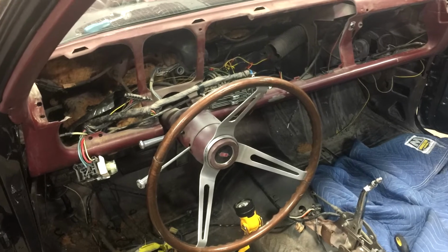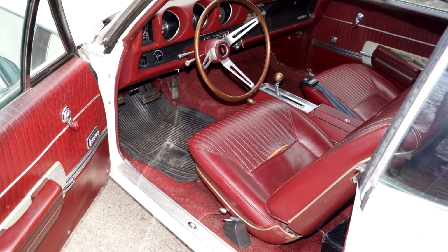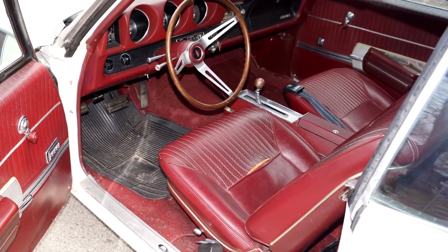And that kind of creates a pretty big punch list of items we need to do, and then really kind of figure out what we're trying to put together. This particular one, we know we wanted to do paint and body work, we wanted to do upholstery work, and we just didn't know how much mechanical work was going to be required. So that inspection revealed a lot.